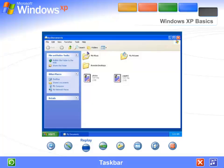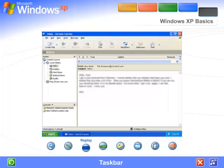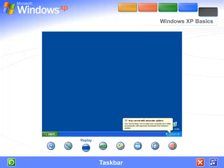Taskbar. Every time you open a window, a button representing it appears on the taskbar, and it disappears when you close a window. The taskbar also contains the Start button and Notification area, where you'll see the clock. Other buttons can appear temporarily, showing the status of ongoing activities. For instance, the Printer button appears when you send a file to the printer and disappears when printing is complete. You'll also be reminded here when new Windows updates are available to download from the Microsoft website.